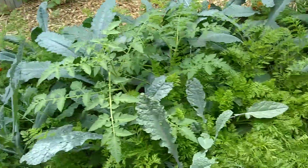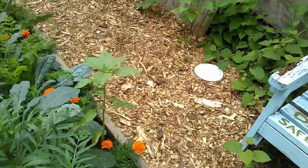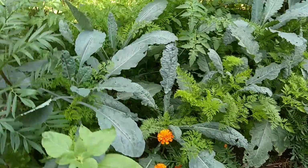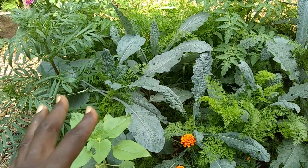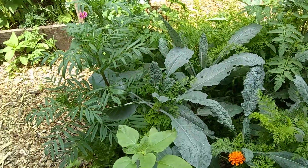Anyway, also I have this nice bed of dinosaur kale and carrots. It's doing really nicely. We had a bunch of rain like 2 weeks ago, so they kind of really popped up nicely with that. And I haven't had to water this bed at all, I guess due to the nice shade that's being provided by the leaves that are in here.